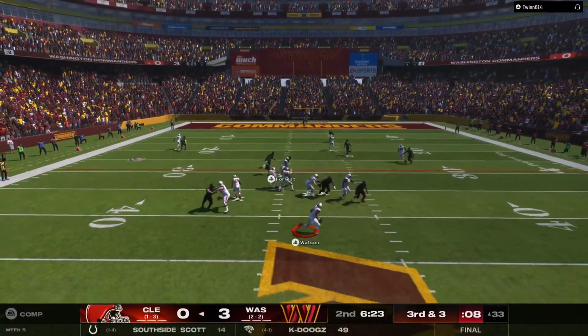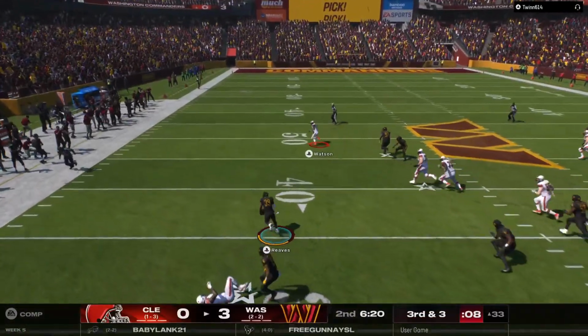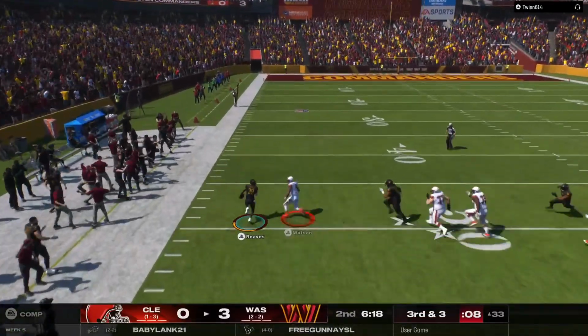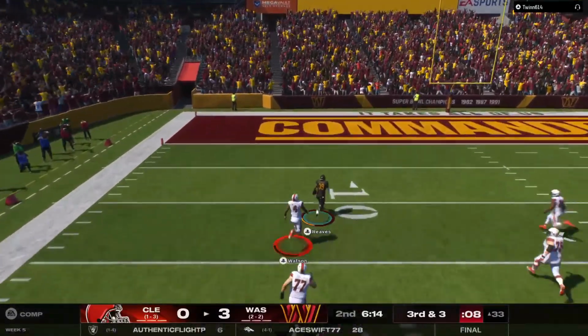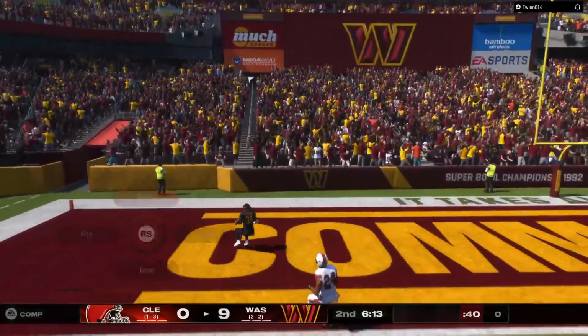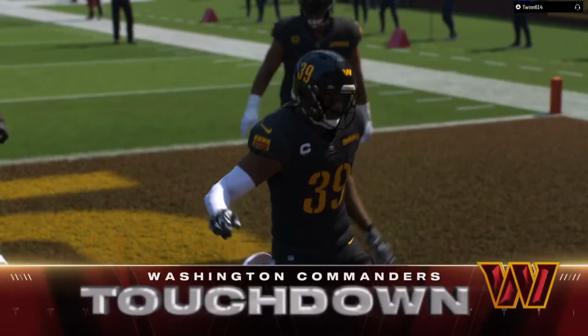Watson now from the gun on third down. Into a double team, and it's intercepted. And he will bring this one back. An interception return for a Commanders touchdown.